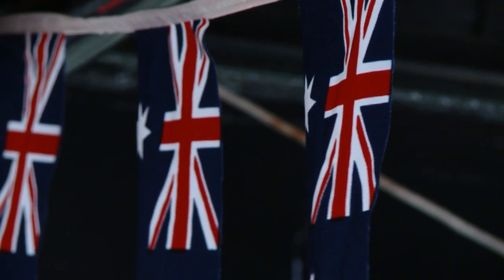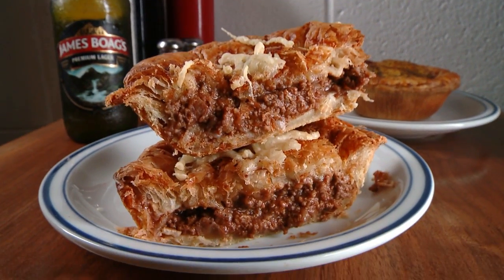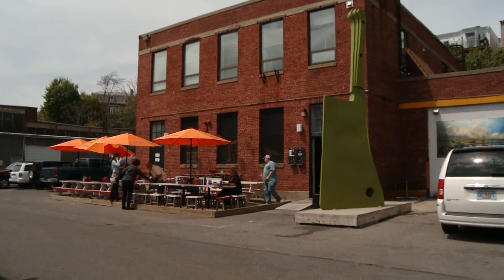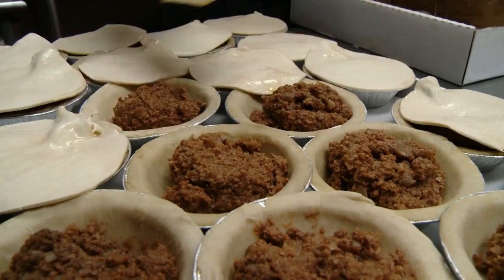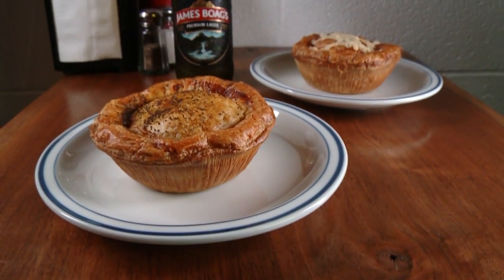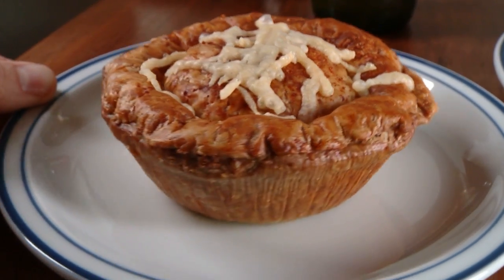You don't have to go down under to get over-the-top eats. Because right here in East Boston, KO Pies at the Shipyard is handcrafting a Sydney staple one pie at a time. Allow us to introduce you to the Australian meat pie.